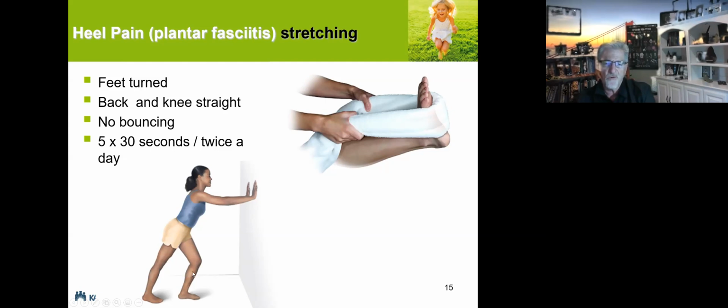And the more she bends her front knee and keeping her heel on the ground, the more she's going to stretch her calf. One of the little tricks that people don't realize is that you should make sure your toes are pointed in a little bit, like you're pigeon-toed. Don't stretch with your toes turned out like you're a duck. You want to be more pigeon-toed when you're doing this stretch, and that will help stretch the calf muscle.